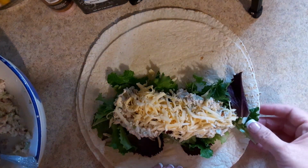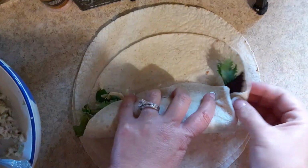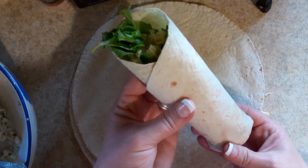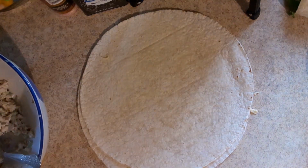And then fold your wrap. Just go in with the side about so. Flip it. Pull it back. Pinch. And roll. And there's your wrap. Just like that. Let me make these other two. I think we're going to have 1.5 apiece. That's really about all we need anyway.